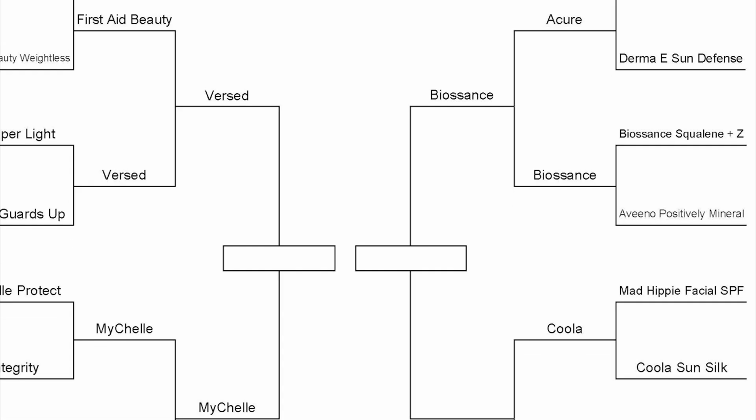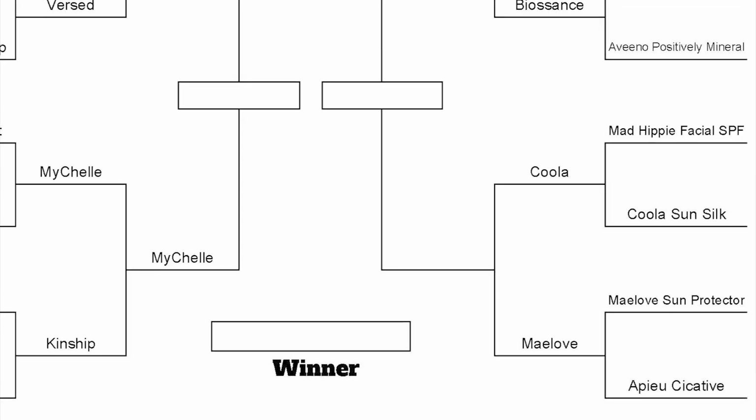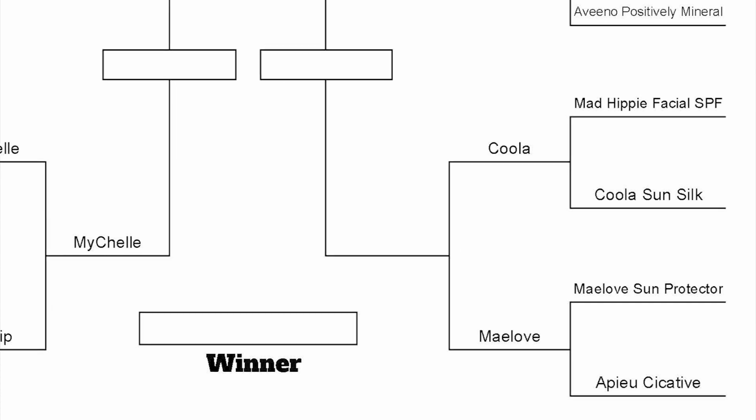Biossance ends up with 11 points, and Acure has 5, which are mostly just from the ties. So Biossance will go on to the next round, and I'm trying to remember who they will go against. They will go against the winner of tomorrow's tournament, which is the Kula versus Maylove sunscreens. So be sure to check that out.